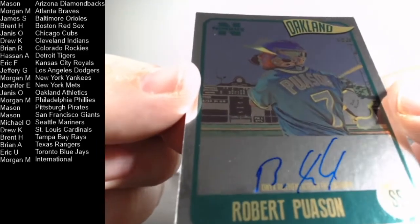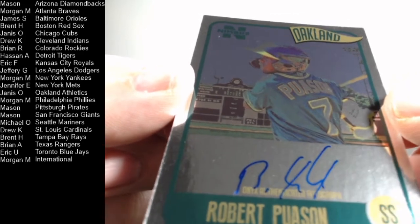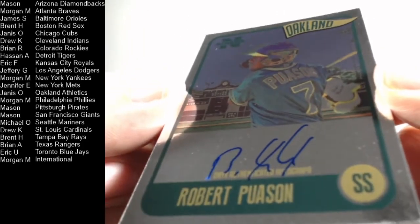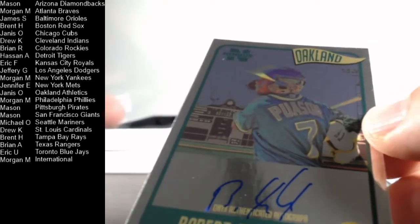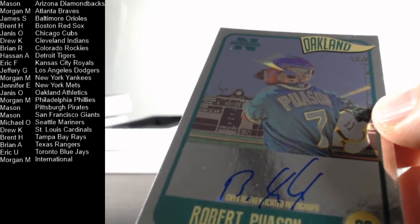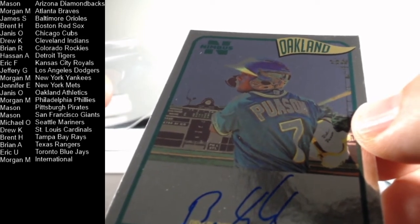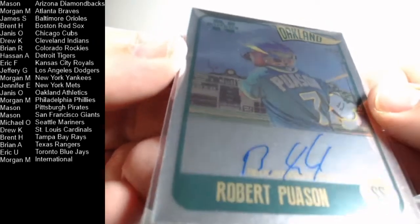Second auto goes to Oakland again. Here we go, Robert Son. That's Oakland. Oakland A is Janice. That's a big hit there. That's a nice card. Did you even see him on the list? I don't think he was on that checklist. Oh yeah, there he is, second on the checklist. Who's on for Oakland? All right. Box number five.